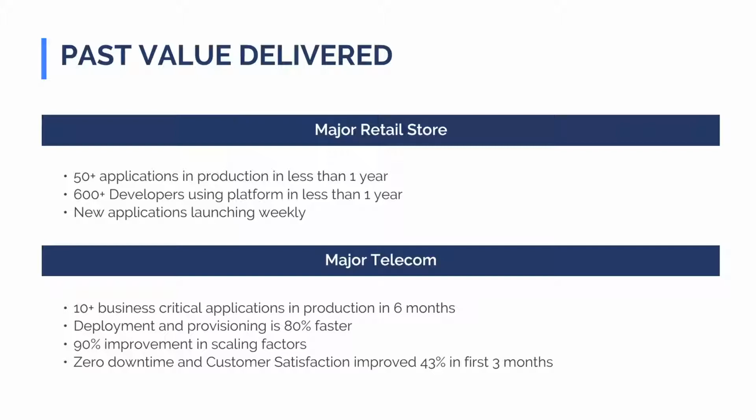Now, recall UFS is in the financial services industry. This major retail store I'll share with you is Home Depot. Now, UFS wanted 3 applications into production in less than a year. At Home Depot, we put 50 in production. We had 600 developers trained in using the platform in less than a year, and they're now launching a new app a week. How would you feel if you were UFS?